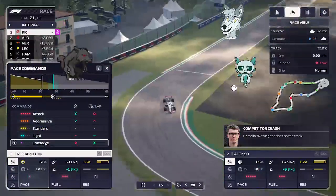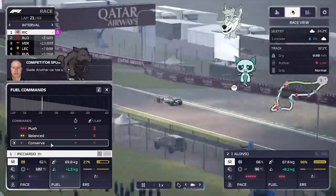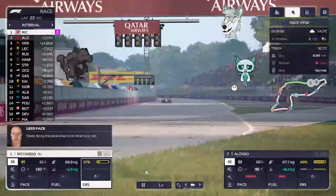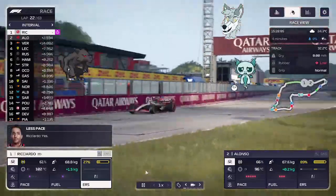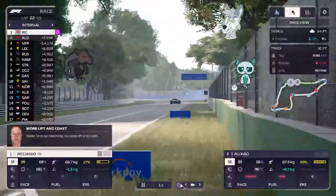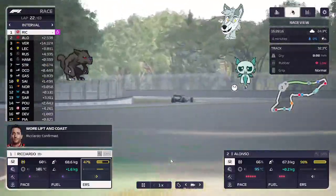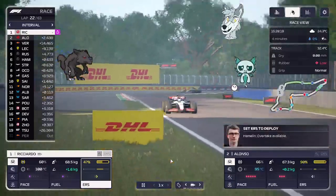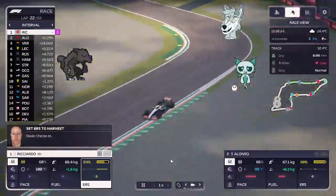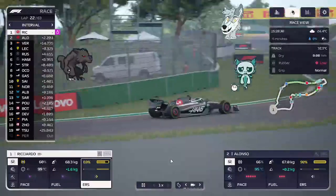Ricardo's just too fast right now. I gotta slow him down. I gotta slow him down completely to catch up. He's already almost three ahead already. You gotta slow down, Daniel. You gotta let your teammate catch up to you. Sheesh. Overtake available. Copy. I'm trying to have him catch up, but he's going way too fast. Charge on. Understood. Come on, catch up to him.